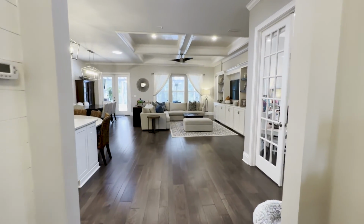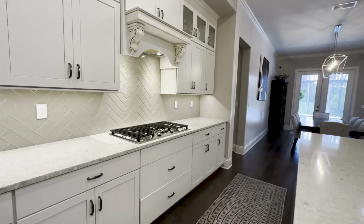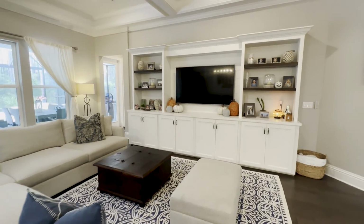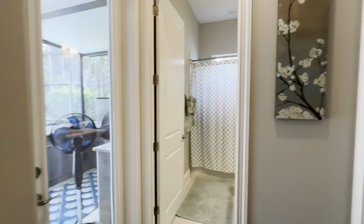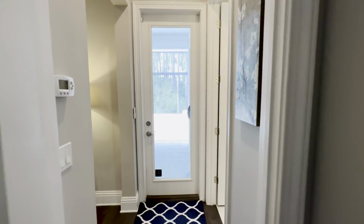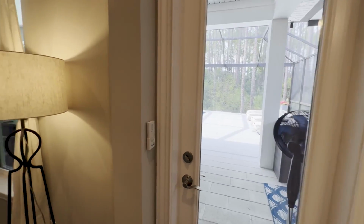Large entrance hallway, big open floor plan, nice open concept kitchen, gas stove, dining and living area. This is bedroom number 3 downstairs. Double door closet. The guest bath with the shower tub combo, which also gives you access to use from the pool area.